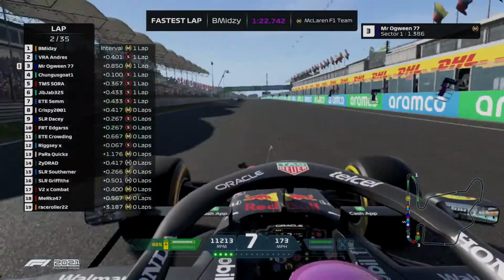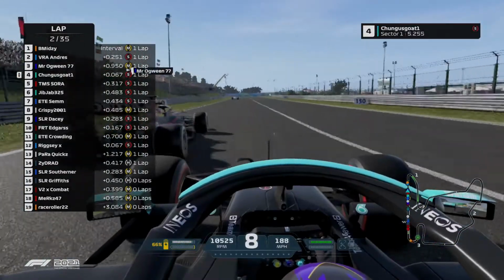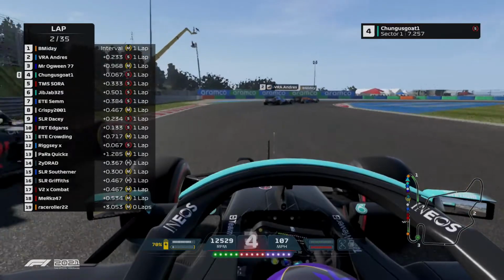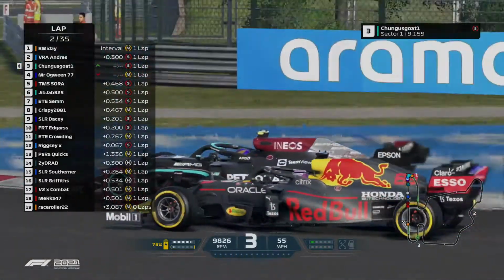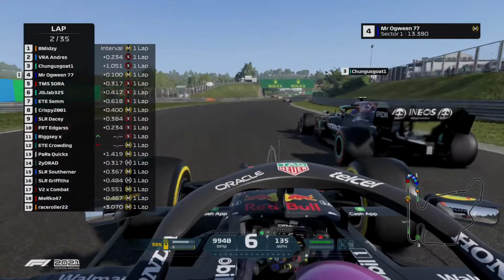1 minute 22.7. Down towards turn 1. Ogwin moving out to try and break the tow. Chungus goes for the look inside, going into that first corner. Does he go audacious, late on the brakes? Yes, he does. He's looking inside and attempts to try and take 3rd place, and he will take 3rd place by half a car off of turn number 1.